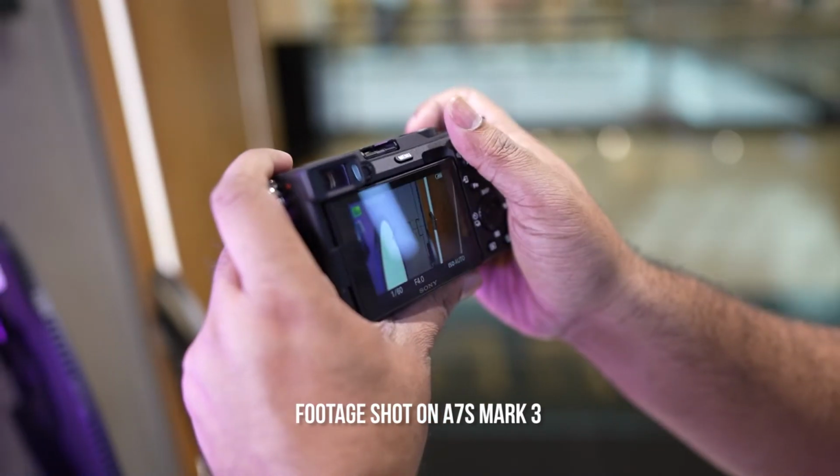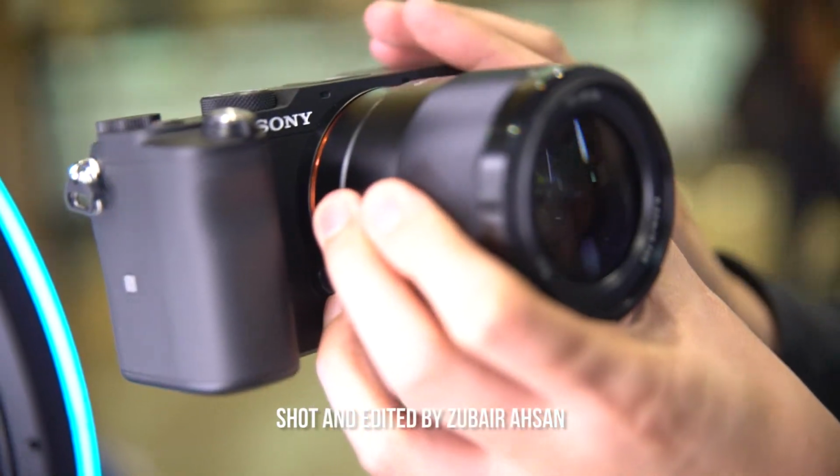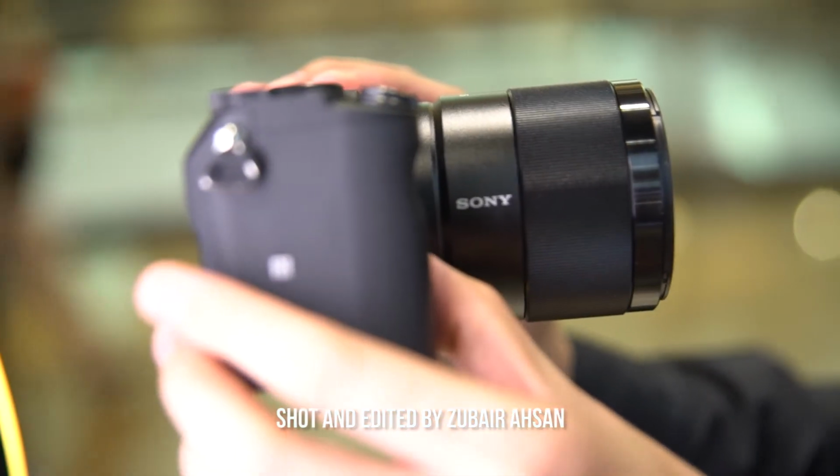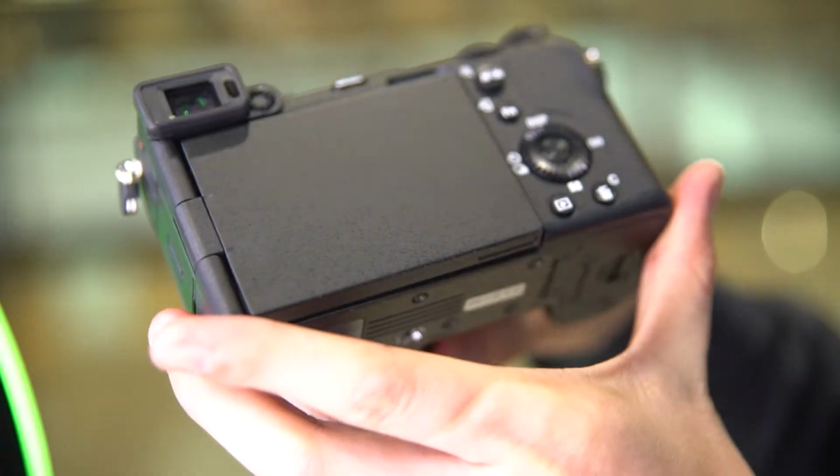Now, this is a great alternative to the Sony ZV-1, because the ZV-1, while it's an excellent 4K camera, the A7C does have the advantage of being one of the lightest full-frame cameras around. So it's definitely worth your consideration.